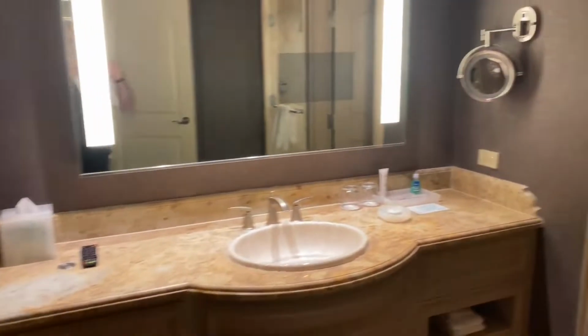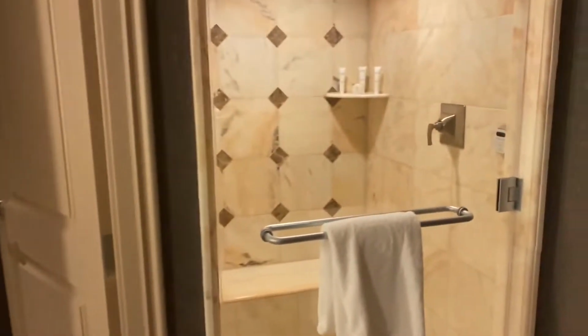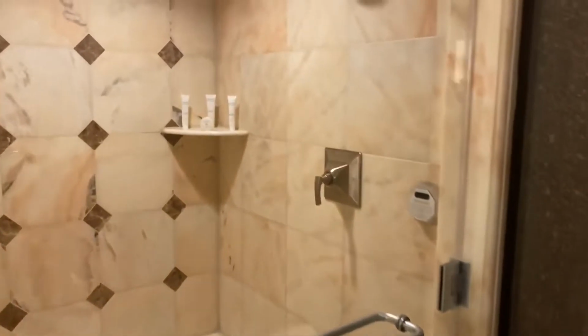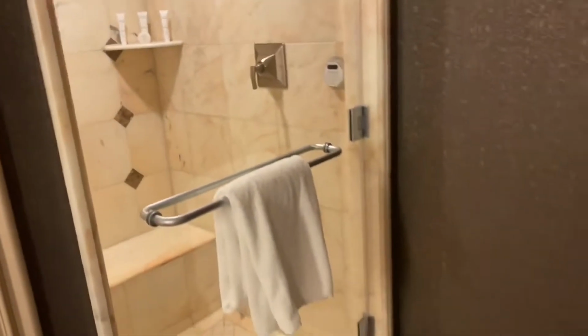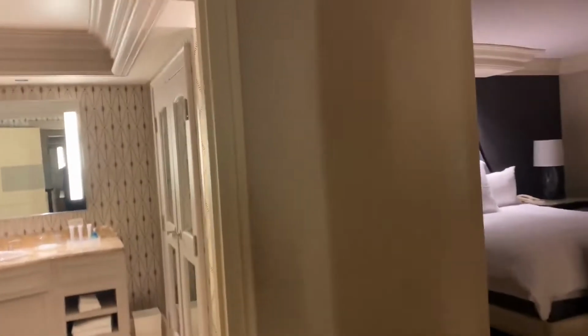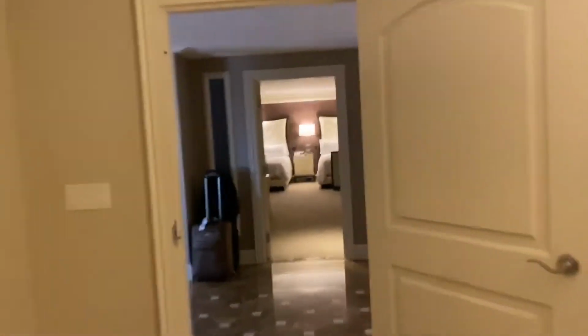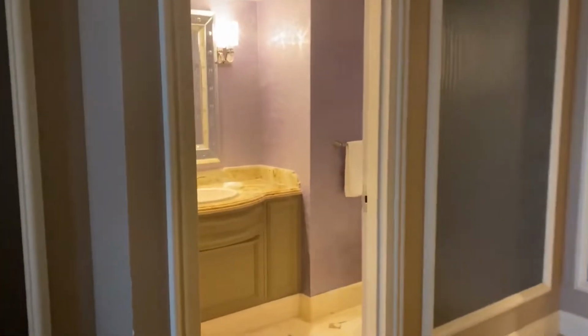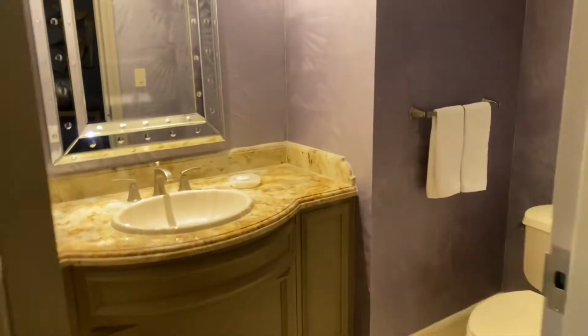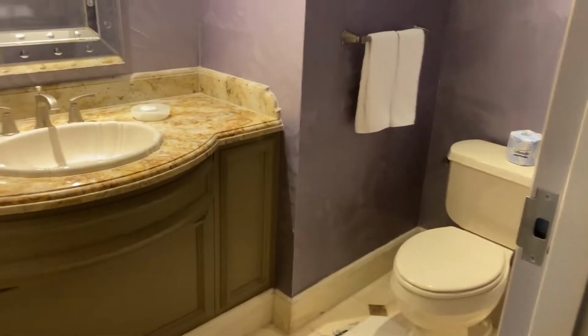The other bathroom, little chair there. This one has a shower with the steam feature. So the bathroom off the main door and living room.